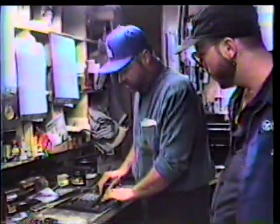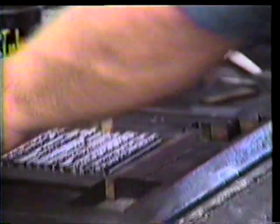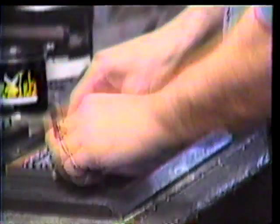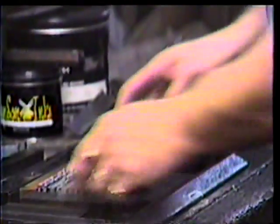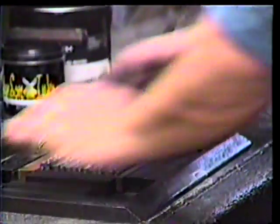Okay, we're going to put down the second color, so we have to change the type and everything. These are the linotype slugs that we've set on the machine, right? Yeah. So we'll lock this up. And hopefully you've got it in the middle so you don't have to change the pins on this. Very good, very good. We have a printer.